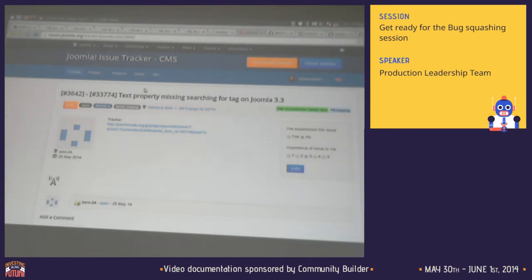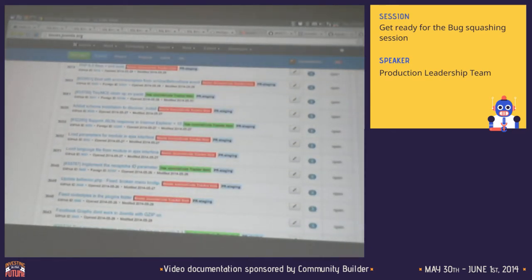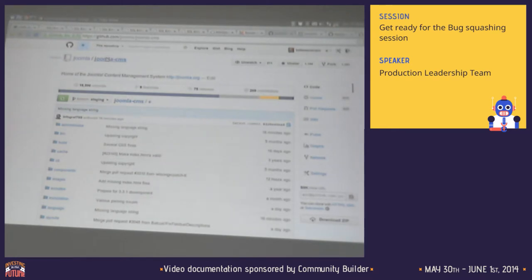Most of them you'll find are PR staging. PR staging basically means the most recent version of Joomla in development right now. So when you go to GitHub and you click this button, download zip, that's downloading staging. That's the branch on GitHub that we work in, that we push things to once they're tested and we feel that they won't break anything.